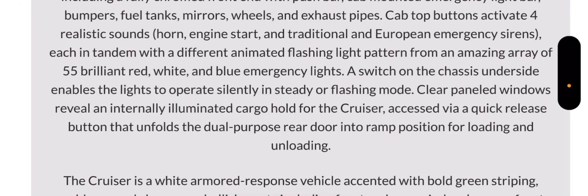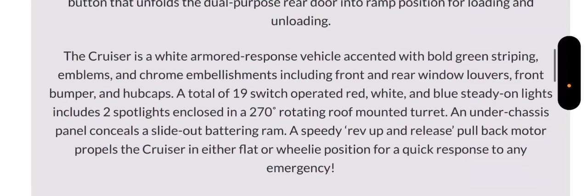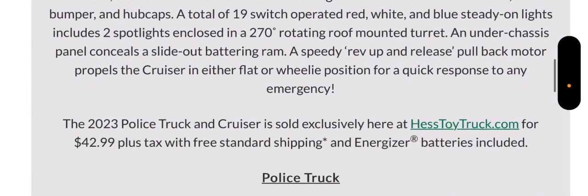For realistic sounds: horn, engine start, and the emergency sirens, both the US and European sirens. Oh, can't wait to hear what those are. Each antenna with a different animated flashing light pattern. And yep, it is an armored response truck. Either flat or wheelie position for a quick response to any emergency. And the turret has 270 degrees of rotation.